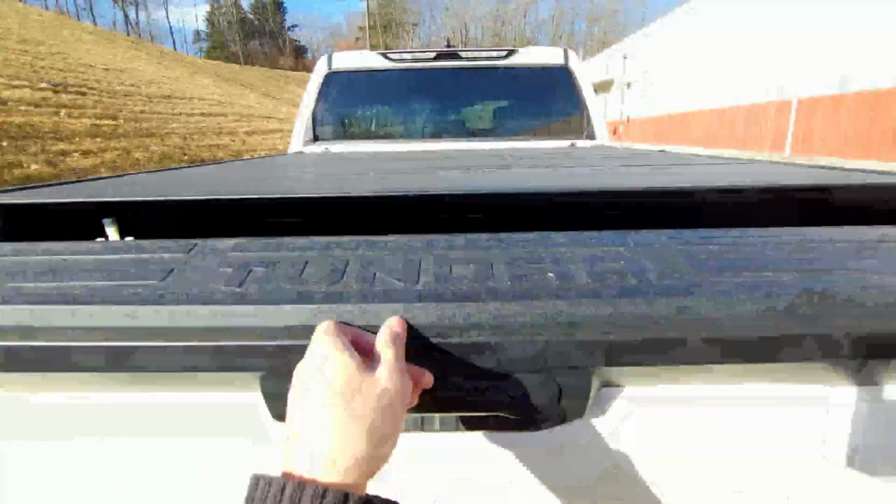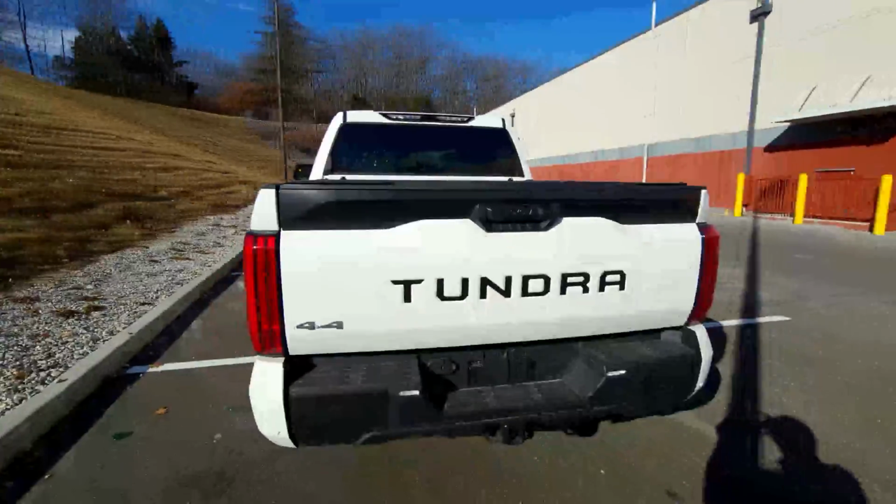This particular one has the sprayed-in bed liner. Nothing crazy to see under here, just your typical pickup truck. You got power outlets right here. And that's it. Let's go for a quick drive and let's go over the tech and see how she does.